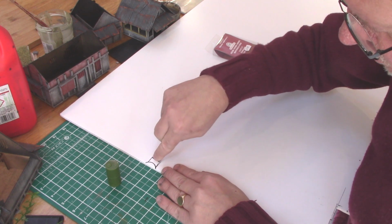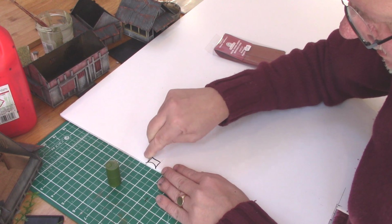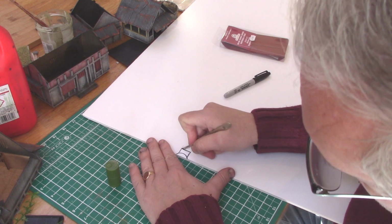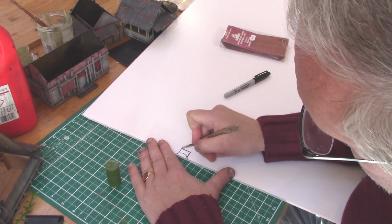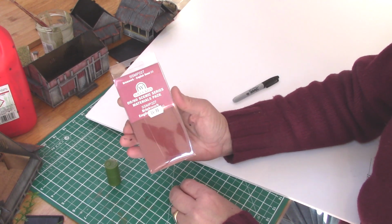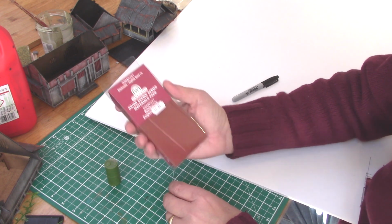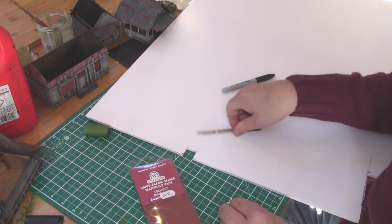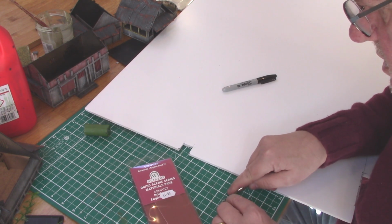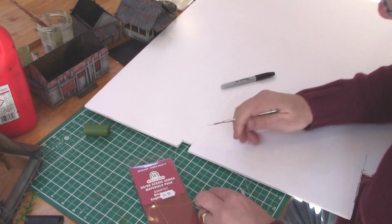I'm just using foam board here, artist foam board, and what I'm going to be doing, as we will see in a moment, is cladding that in a brick finish using Will's OOHO Scenic Series materials pack, and that's brickwork with an English bond, which sounds like breakfast tea, but an English bond just means that bricks alternate. It's a method of bricklaying that was used before cavity walls.